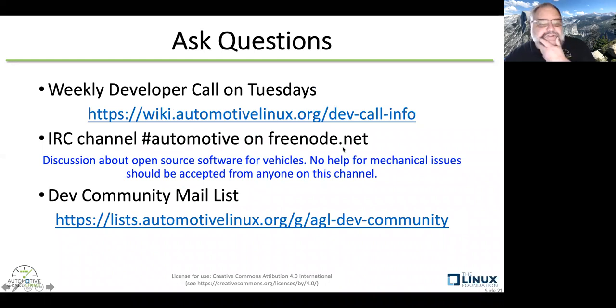We have a developer call every Tuesday, except for today, we didn't have one because of ELCE here. Anybody can call in. If you have a question about how to do something, you can either ask it on the mailing list, you can ask it on IRC, we're on IRC, or you can call into the dev call and we'll try to get you the help that you need.